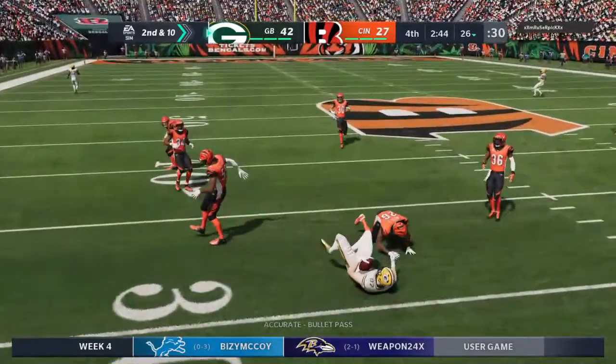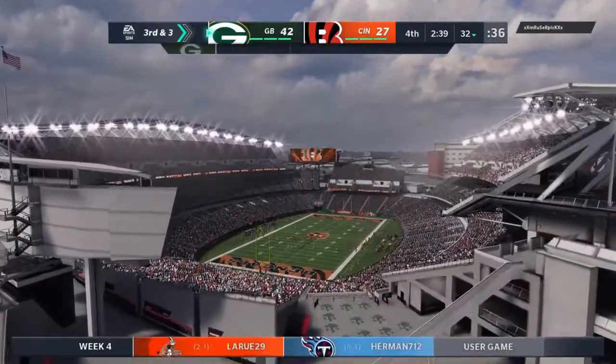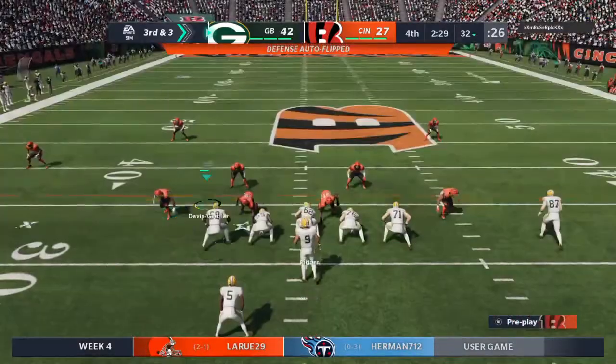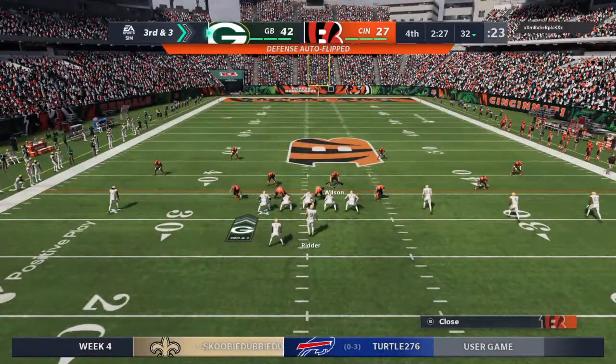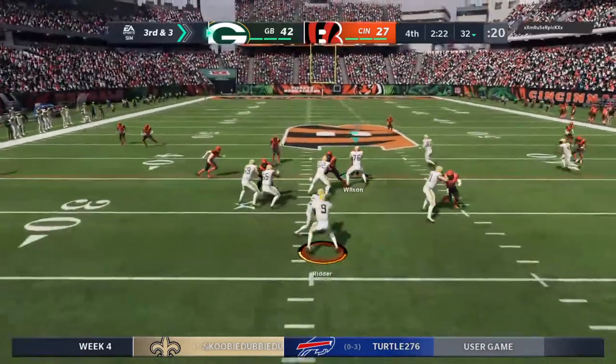Now a toss left side into the hands of his tight end. He's going to be dropped following a pickup of 7 past the 30 to the 32. They get 7 out of that, so they're left with a 3rd and 3. The Packers on 3rd down. They've been near perfect, 4 for 5 to this point. Here it's 3rd and 3.